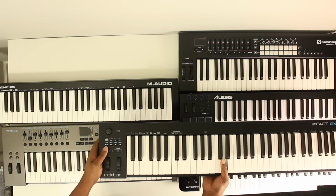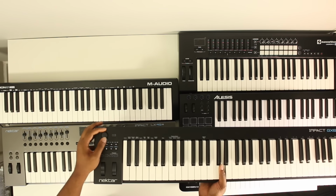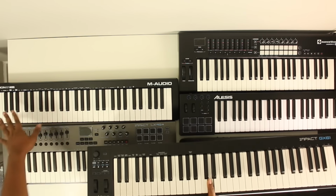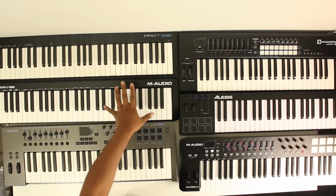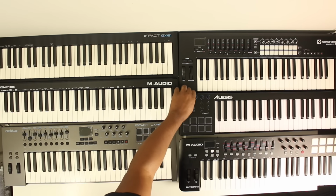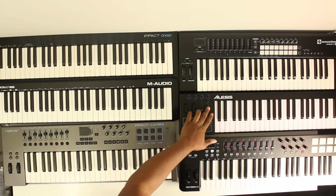Transpose, two separate octave buttons, and then this serves as your volume knob, and then a setup button that will get you the same functions that you got on there to do some advanced stuff. The V49 has another degree of control that's a little bit more than what you get with the Impact and the M-Audio keyboards. With this one, they're actually giving you four little control knobs here.